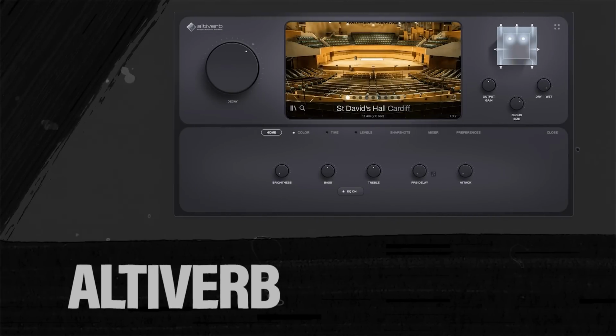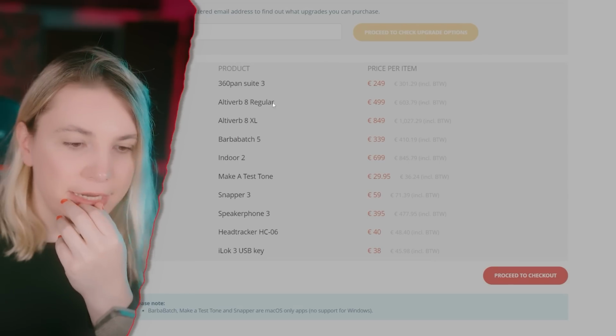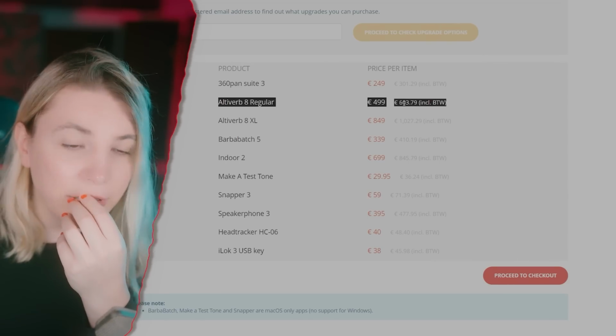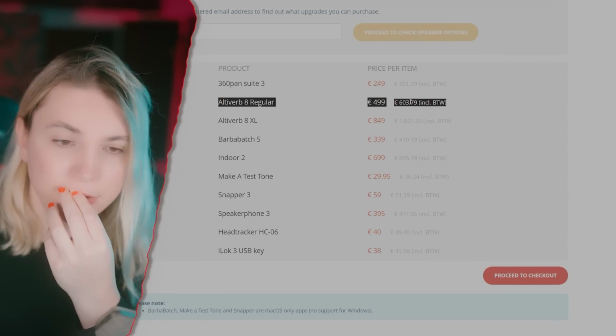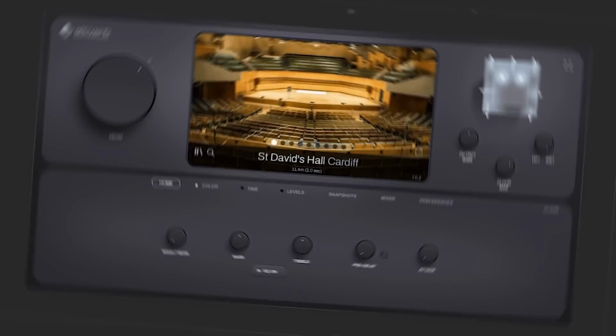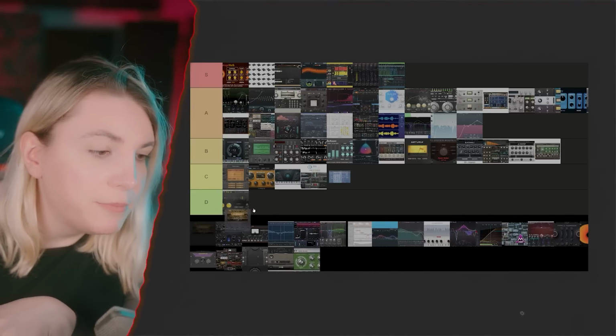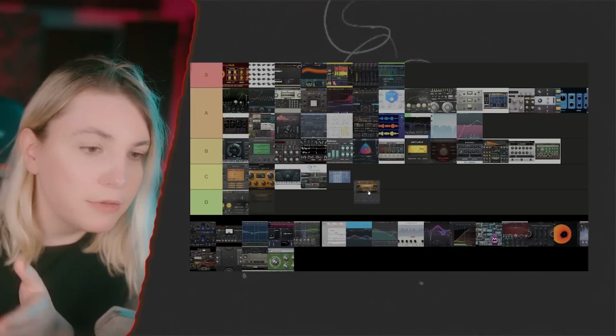Altiverb, the best sounding convolution reverb out there probably. Now we have another one. Let's say you want to try it out. That is the price. Including the tax, it's €600. The X-Large version is €1,000. If you are a composer for classical music and you want to put your instrument in a very specific room, a very specific hall, I guess that makes sense. But for producers, there's no way this makes sense. It sounds amazing, but there are a lot of good sounding reverbs out there.